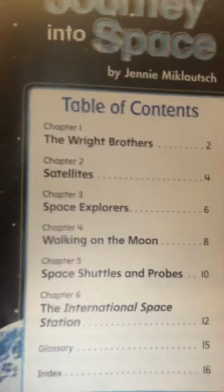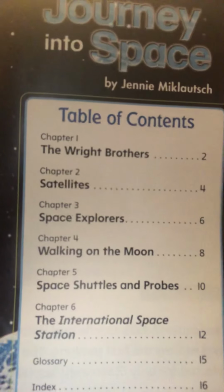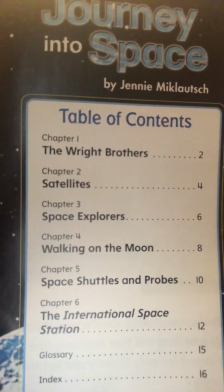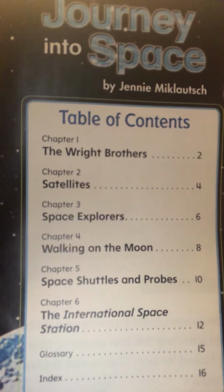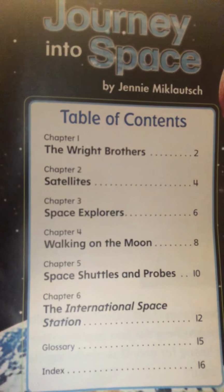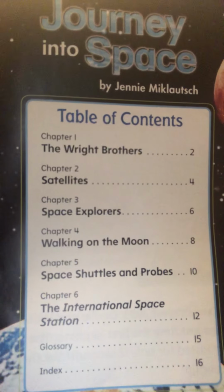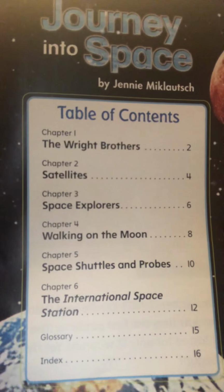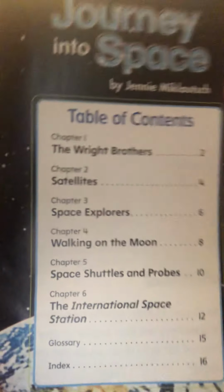So we have a table of contents here. Chapter 1 talks about the Wright brothers. Chapter 2, satellites. Chapter 3, space explorers. Chapter 4, walking on the moon. Chapter 5, space shuttles and probes. Chapter 6, the International Space Station. And we have a glossary and we have an index. Journey into Space.